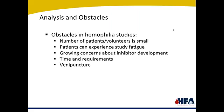So it's a little different when you're dealing with a rare disease. Finding patients and volunteers to be involved in these studies is a little more difficult, simply because there aren't the numbers there. What happens most of the time in hemophilia studies is they are done on an international level. But again, even then, you do see patients experiencing study fatigue. It's hard because you are often asked to do study after study after study, where somebody with diabetes or, as I mentioned, cancer might not be. So it's just something to consider when you're a part of a rare disease group.